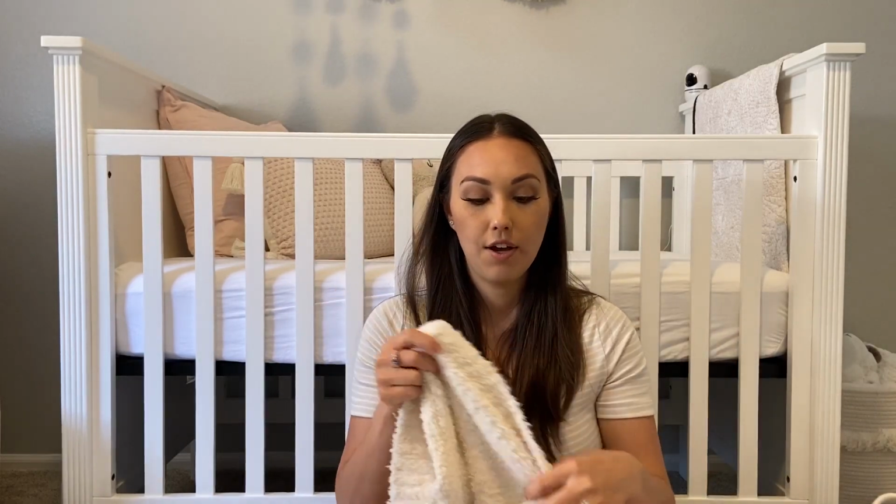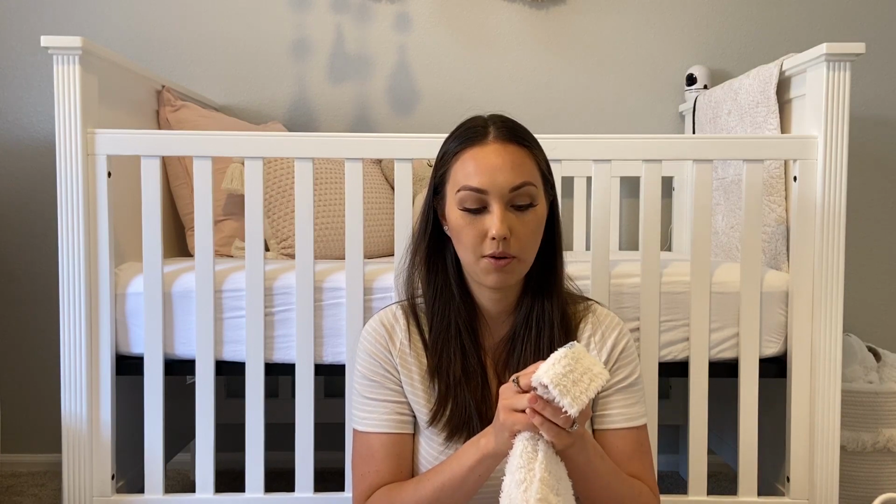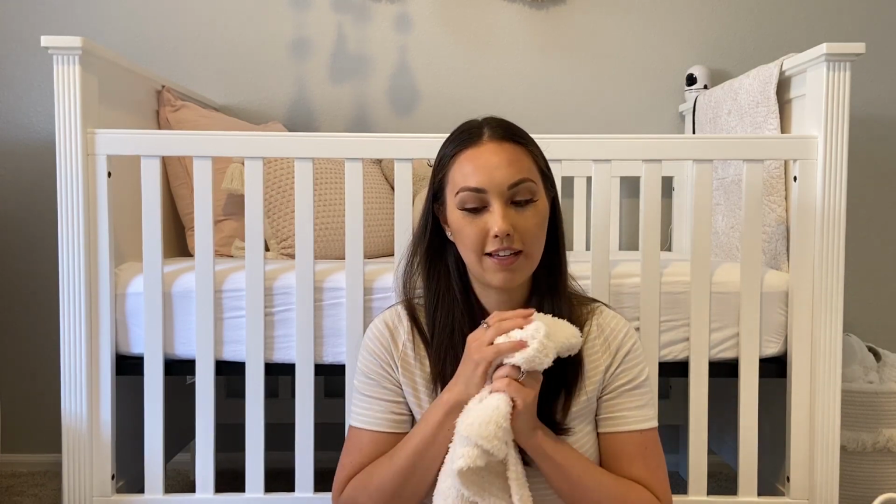Also, I have one of the mini sizes, which I use a ton. She was born the end of February, so it was cold outside still. So when we would take her to the doctor, I would throw this over her in the car seat, and it's the perfect car seat blanket. Also, she likes to hold this one now that she's a little bit older, and she just snuggles with it. So I think she'll like to use this as her lovey now that she's getting older.